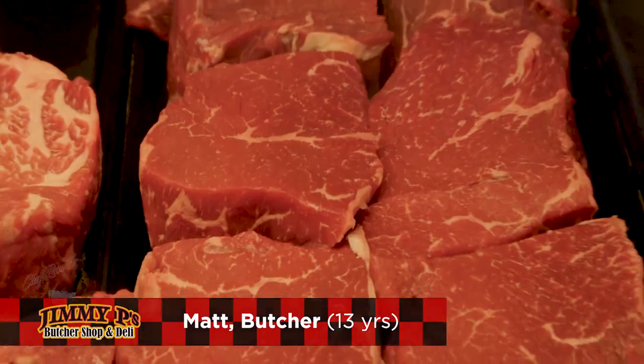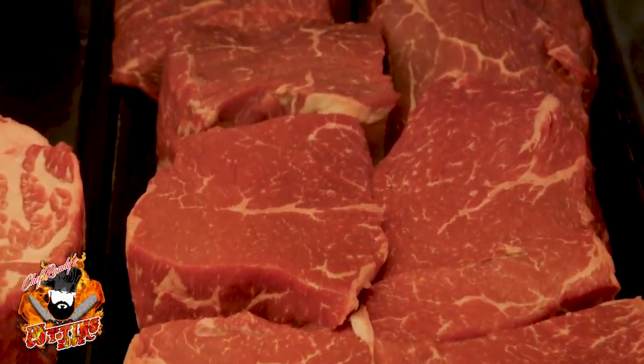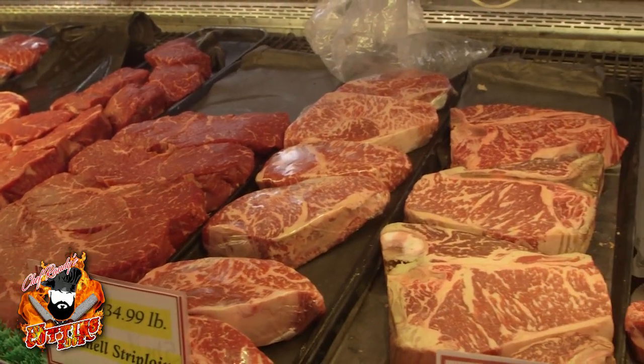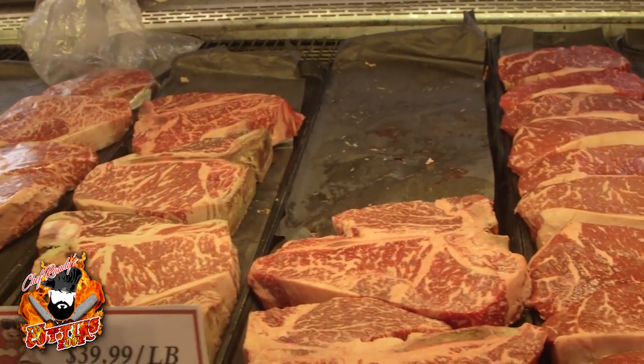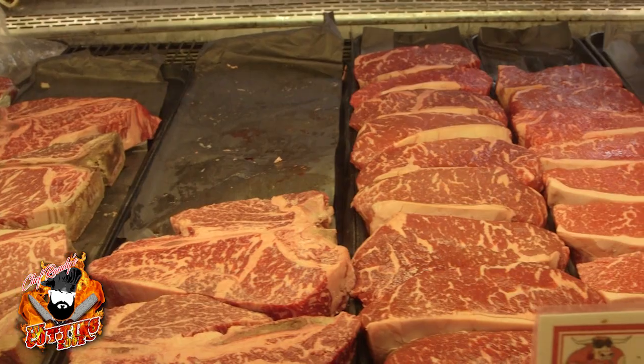This is the bulk of our store right here. This is the meat case. This is our showcase, all Wagyu beef. Awesome. So we have short ribs. We got Wagyu baseball cuts. We got top sirloin. We have number 7, number 5s. What do all the numbers mean exactly?